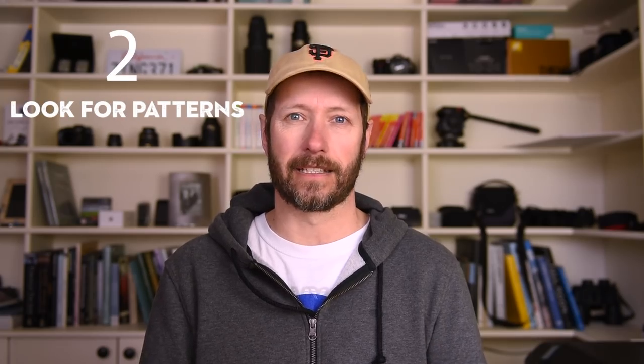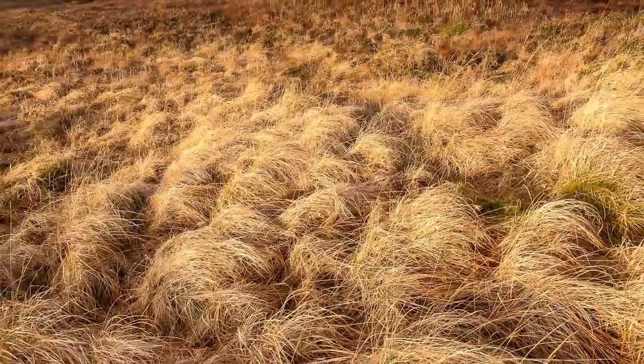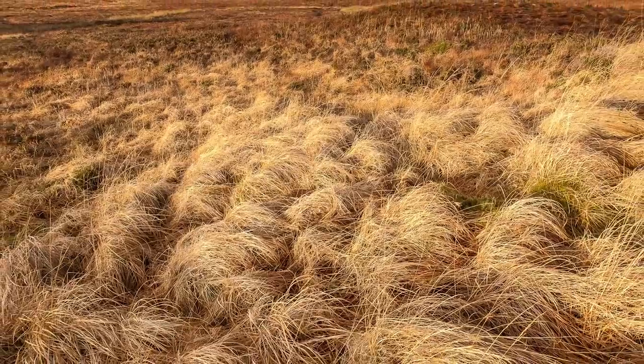Okay, moving on to point two of the top ideas for coming up with great compositions, and that is patterns in the landscape. They're really pleasing on the eye. They give an area in the image for the eye to rest, but they also allow the viewer to slowly move to the point of interest in the image, which might be a mountain in the background, as in this image here that I took in Glencoe.